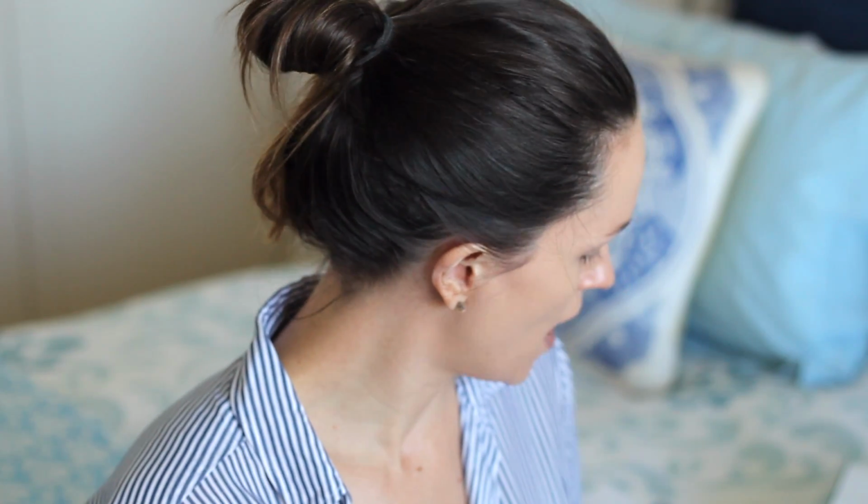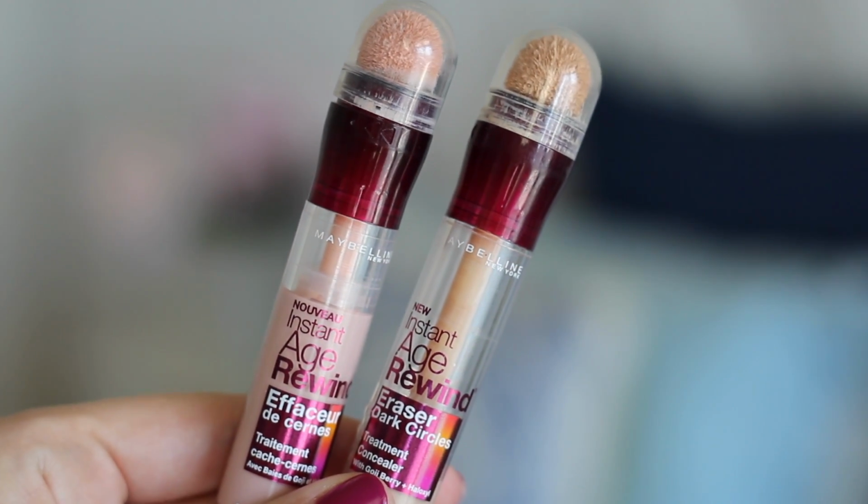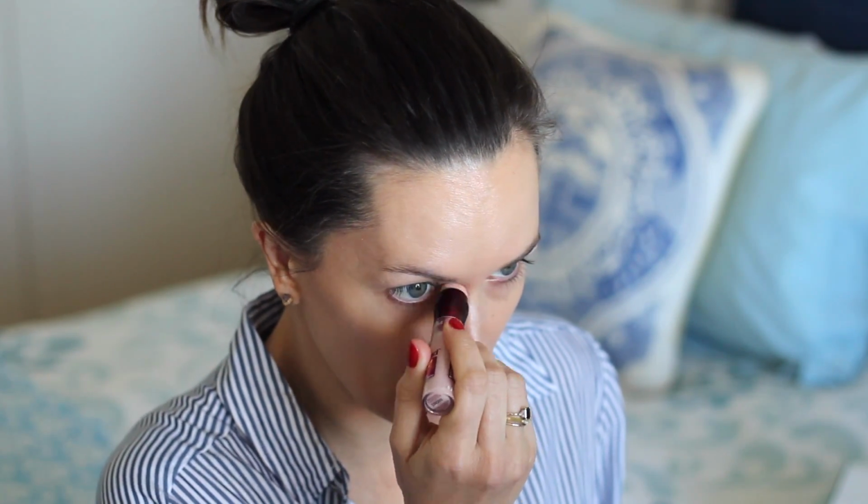Then to conceal under the eyes, I'm going to be using, these aren't new, but they are new to South Africa. Well, the one is anyway. I'm going to be using the Maybelline Age Rewind Brightening Concealer for my kind of blue tones. And then I'm going to be using the Dark Circle Eraser, and this is in the shade Light, under the rest of my eyes.